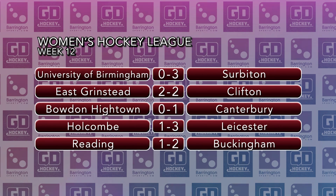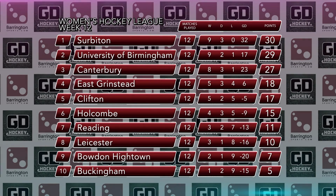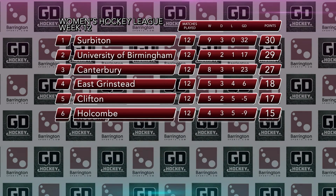Leicester pulled off a great result, winning away at Holcombe by 3 goals to 1, and bottom place Buckingham gave their survival hopes a boost by winning away at Reading. The table appears to have split into 3 distinct groups. 3 teams at the top, with Surbiton leapfrogging the University of Birmingham to top the table, 3 teams battling for 4th, whilst at the bottom 6 points now separates the bottom 4 sides.